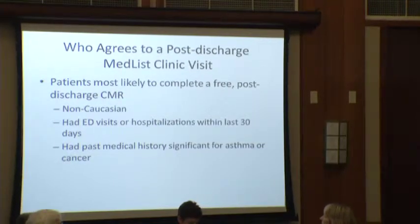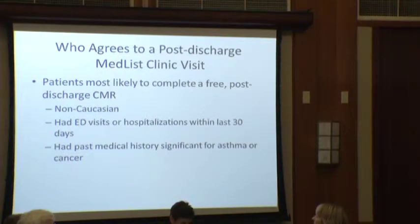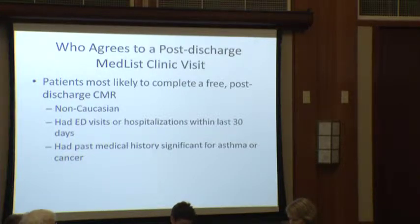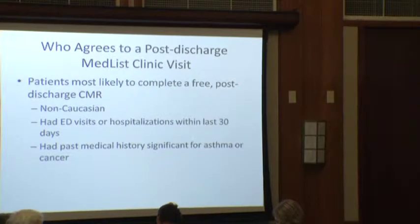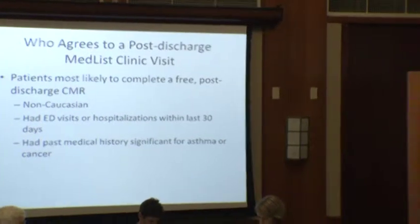So, in one of our studies, we looked at who the people are that, when we went up on the floors in our general medicine unit and asked them if they wanted to come to a post-discharge medlist clinic visit to get an accurate, portable, patient-centered medication list, who comes to the visit? And interestingly, we had 300 patients that we looked at and compared between those that came and those that didn't. We looked at everything. We looked at every demographic piece you could look at. And we found that the only statistically significant difference was patients who were non-Caucasian came more often.